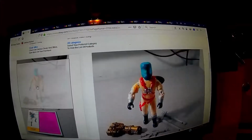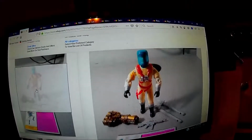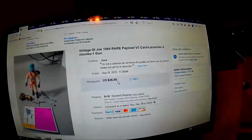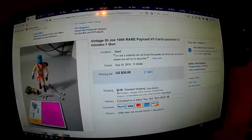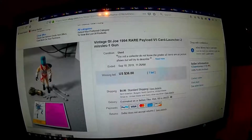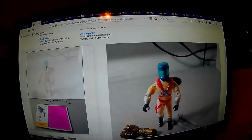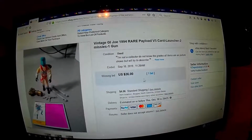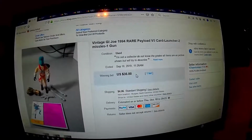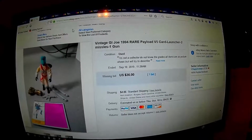This guy here, one G.I. Joe guy with his card. He was at auction. He went for $36 with shipping. And the person who bought this G.I. Joe bought a lot of guys too for $21. Ended up spending $57, and he got a total of like 8 guys for $57.